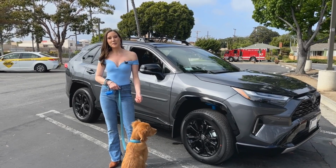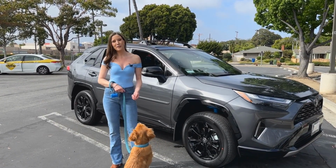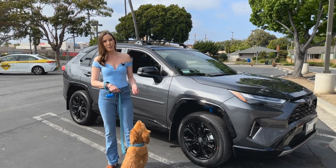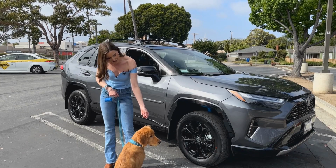So there are 3 different types of the Toyota RAV4. There's the RAV4 gas model, the RAV4 Hybrid, and the RAV4 Prime, which is the plug-in hybrid electric vehicle. My vehicle, the RAV4 Hybrid, does not have a plug. It gets 40 miles to the gallon, 41 in the city, 38 on the highway.